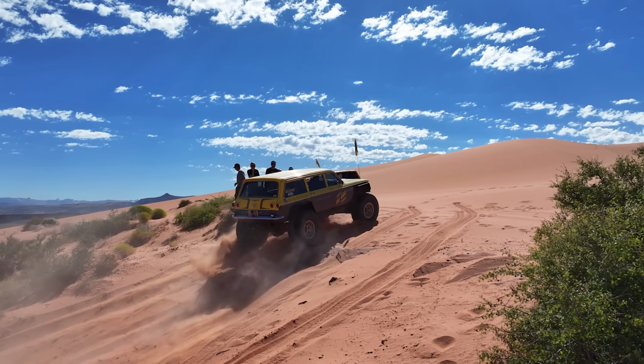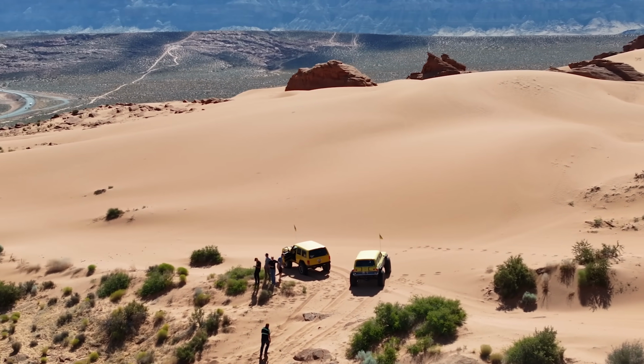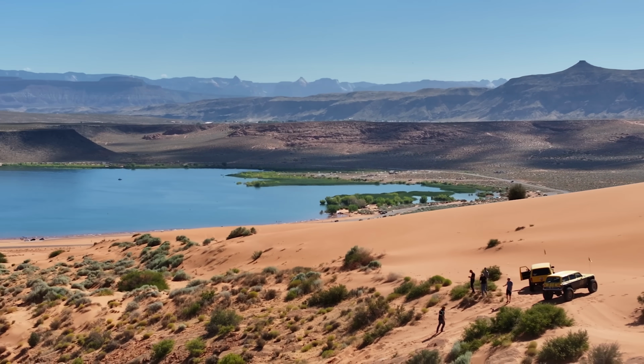That's hard to climb out. Yeah. I tried like 3 times. That's a tough hill climb there. Okay, and this will give you a point of view of how far away we're going to be from the lake. This is a lot closer.